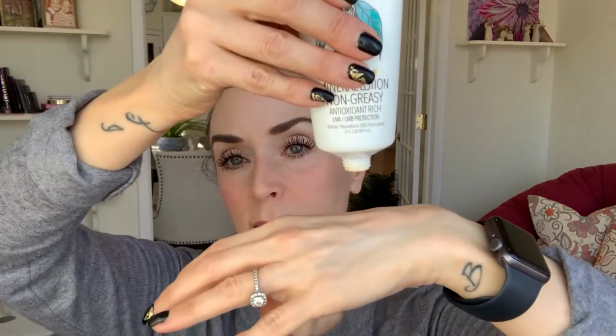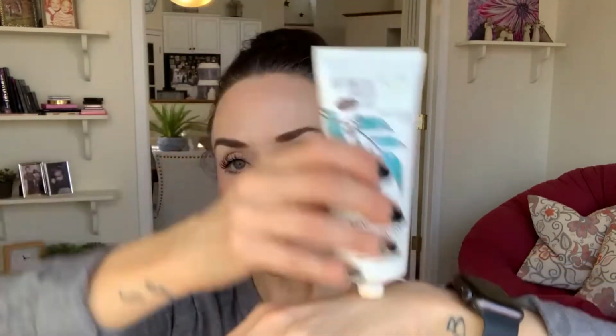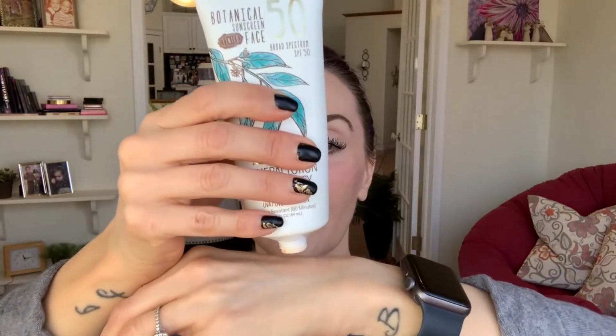My favorite sunscreen that I use is this one. It's the Australian Gold Mineral Lotion Non-Greasy Antioxidant Rich UVA UVB All Mineral Sunscreen, and it is tinted. It's a 50 broad spectrum. I love this product. I do think recently they came out with, I'm almost out, but I'll show you the other two sunscreens I want to use up first before I repurchase.